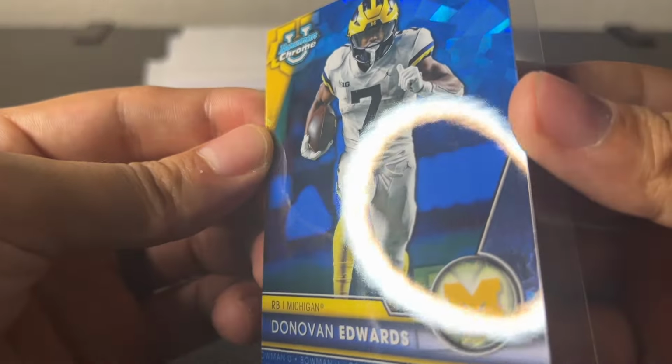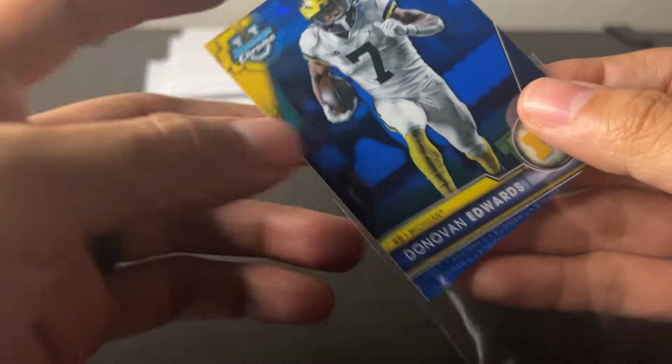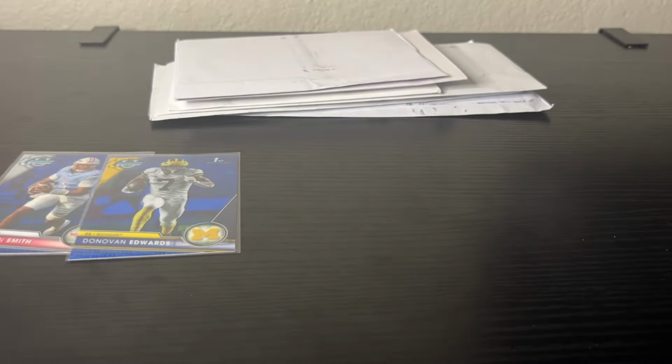I would love to try to grade this guy, Donovan Edwards. I'm not a huge Donovan Edwards guy. Not a huge Donovan Edwards guy. Michigan fans very passionate about it. He could be a top 5 running back for sure. Very inconsistent. I mean, he's who you want in huge games, but for me, not for me.